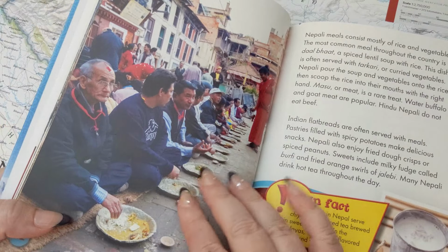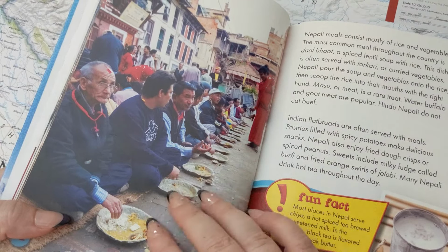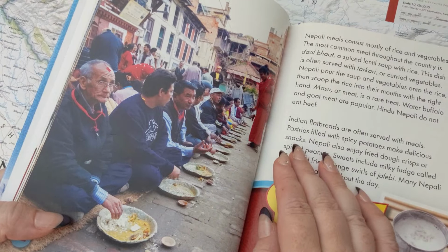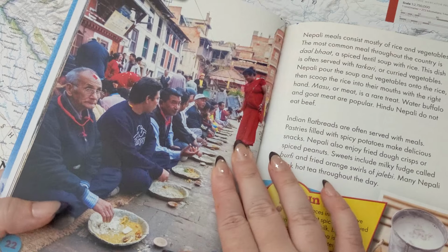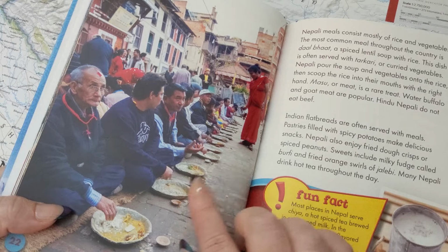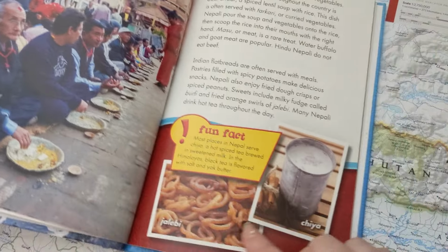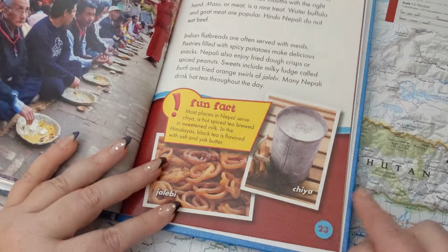in some parts of the world, I'm not sure Nepal, but the monks will line up in the morning and people give them offerings of food like this. But maybe it's just like an outdoor restaurant, I don't know. They're all chowing down on their yummy food. That must be the dal bhat they were talking about. And here's the jalebi and chia.